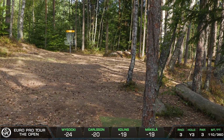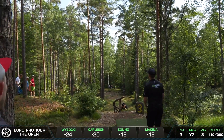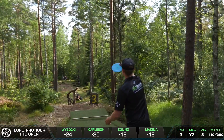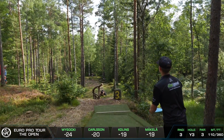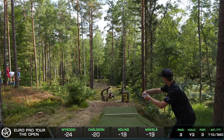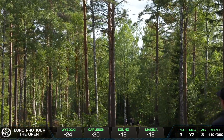And that's one way to do it. So you scratch everything. It's just a straight shot. This is a straight shot. Yeah, exactly. Over everything. Everyone else plays this weird hyzer thing, trying to throw button hooks. And this is the normal line.